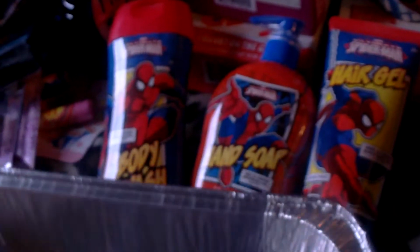I picked up three of these aluminum pans. I really like these. These are thicker, better quality than those larger ones. I purchased these for Thanksgiving to hold my chicken wings in, and they held up nice. So these are a good quality. So I picked up three of these, so I'll have them for Christmas.